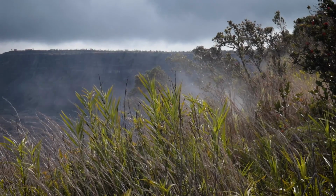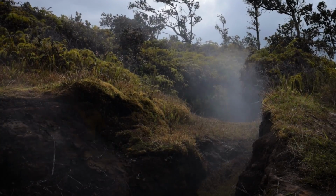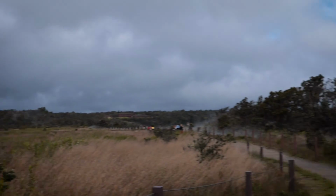This is why we don't bring family. Even just looking around us, all you see are steam vents all over the place.